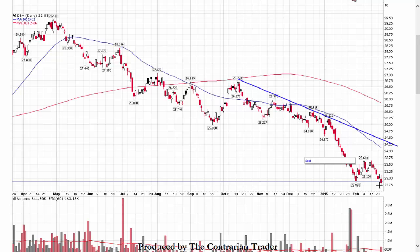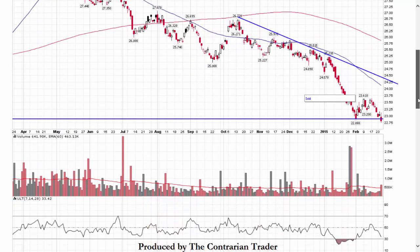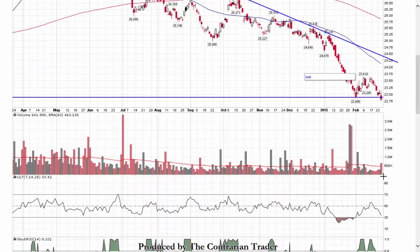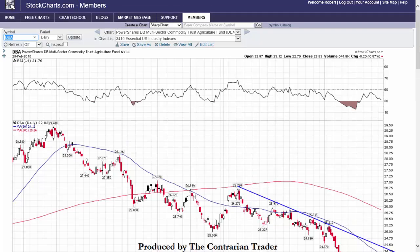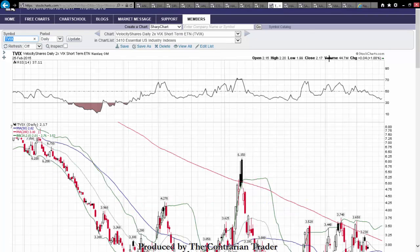We don't want to catch a falling knife here. I wouldn't short it. I think it's too late to short. However, I wouldn't buy it here, not unless it recaptured this key support level. Down volume was very, very strong today. I think the path of least resistance remains lower until the market sends us a signal vis-a-vis a bottoming tail.